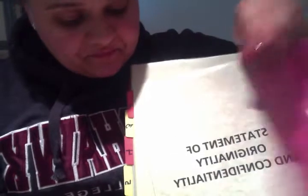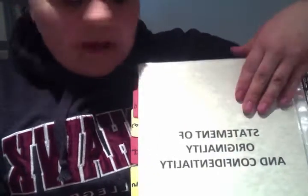Like I said, at this first part here, we're able to see my statement of originality. Everything within this book belongs to me. It has my contact information so that at any time anyone is able to contact me if they were wanting any further information or to copy any of the information within the book.